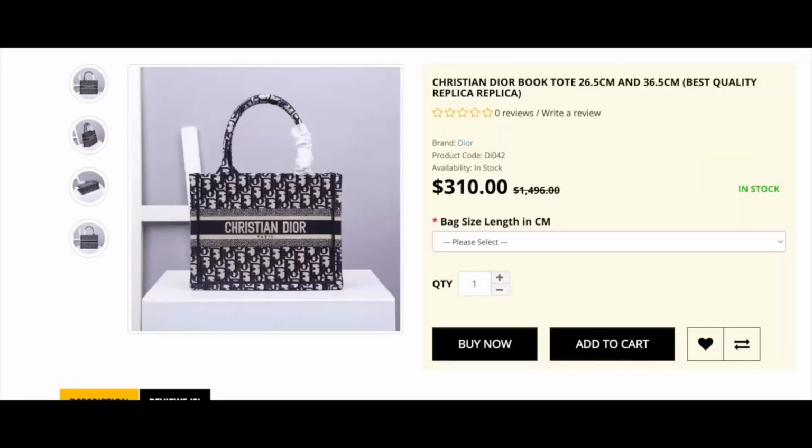So obviously you can buy this bag on the real Dior website. It comes in different colors as well, but this one I got from a replica supplier. All of their information is going to be in the bottom of the description if you want to check them out, but I am just purely reviewing this bag and if I think this bag is a good replica or not. The price of this bag is $310, okay?